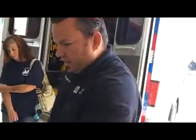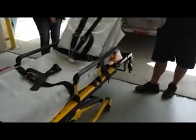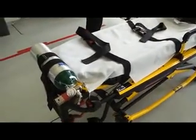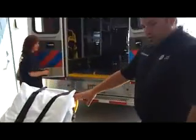We can put these in elevators. They work real good. We go to different care homes in town, and we can get these in the elevators because all the compartments move in. So that's the gurney. That's the stair chair, I'll get to that. You got that, Brad? Yeah.